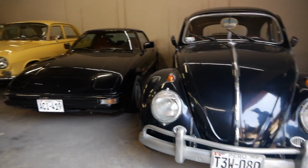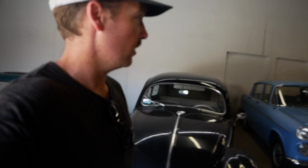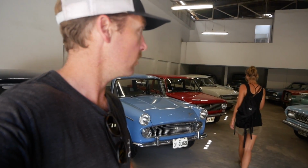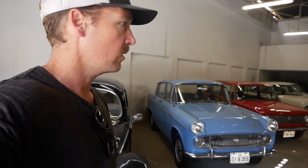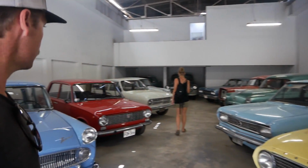So he's just letting us know everything in this room is all original. Nothing's been restored. Got BMW Isetta, Volkswagen Bugs, Mazda RX-7, a Vauxhall that I don't know because we never got them in the US, but pretty cool.